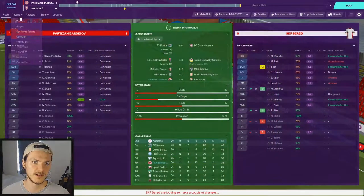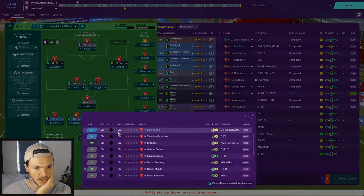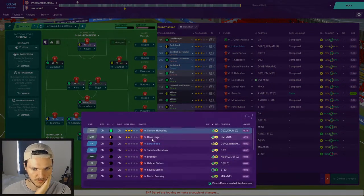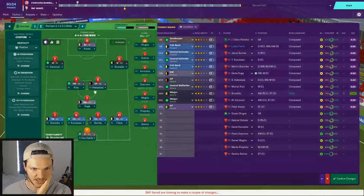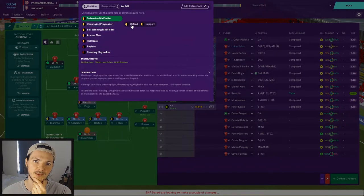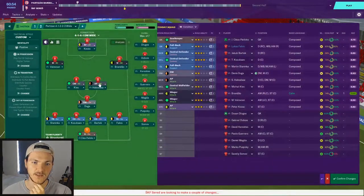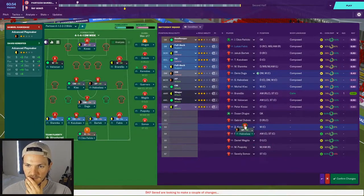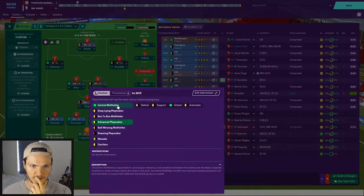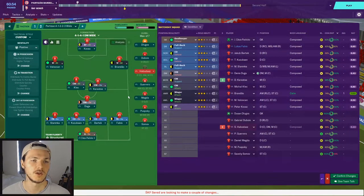Actually, let's get it onto the tactics screen, because I want to see who can play in that defensive midfielder role. The best one is Duga. I guess Duga can have a go there. There's a deep line playmaker defend. Actually, no. I do want him just sitting in there. And bring on Kerestes. Kerestes is not a bad player. Also central midfielder attack, but I'll probably just keep him on support with us being 1-0 up. We don't need to go for this too much. Not yet, anyway.